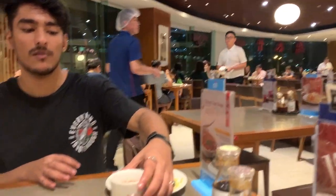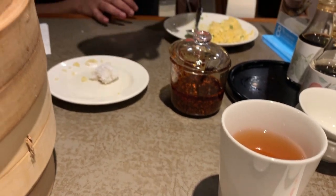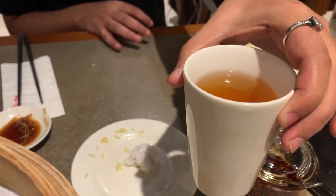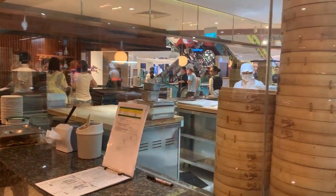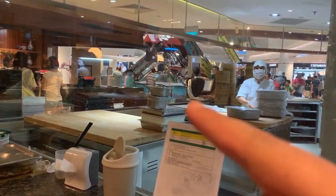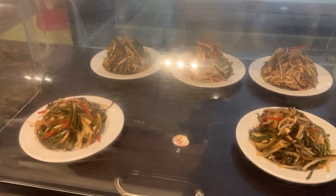It's called Din Tai Fung, very famous chain. This is a free flow jasmine tea, which is basically a jasmine green tea. By the way, they are cooking everything here and this is the entrance of the restaurant from there. And whole other restaurant is this. Ooh. Oh, this is veg. This is not non-veg.